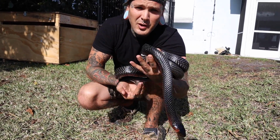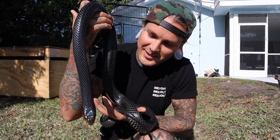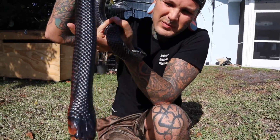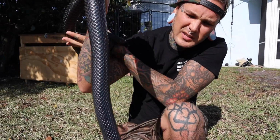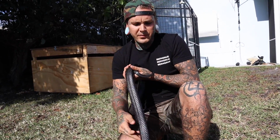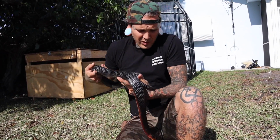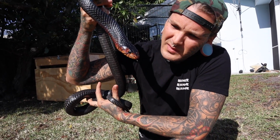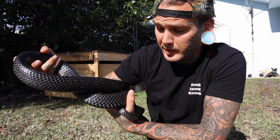Pictures and videos don't do this animal justice. Like in person, it is just such an awesome snake. That red throat, they puff it up. You can see he's kind of puffing it up a little bit. That's one of the defense mechanisms they use. They rattle their tails, like a lot of colubrids do the tail rattle. They puff their throats. This guy puffs his throat, and he's known to hiss. He's not much of a hisser though. And you saw he's got a crazy feeding response.